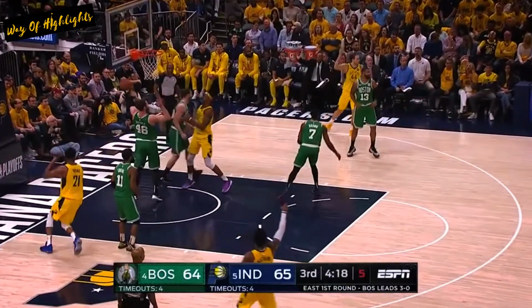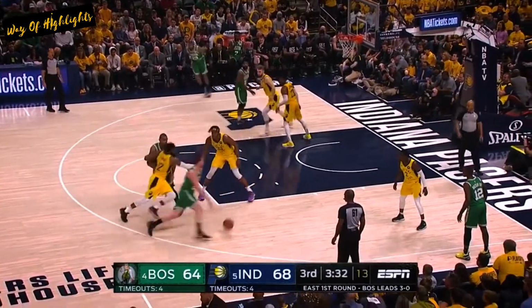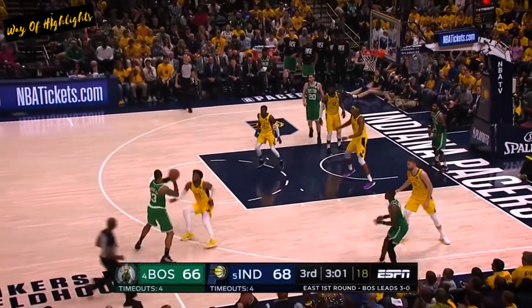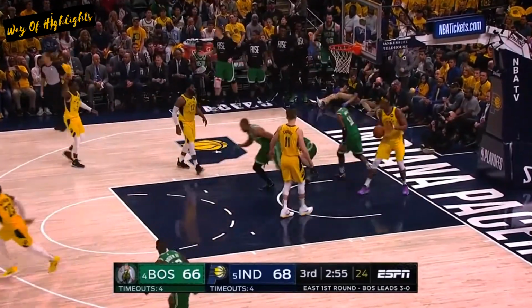Young with that extra step. Baines with the block, but that's going to be a goaltend. He's been more active, looking for the roll to the open area in the painted area. Hayward back to Horford. That's his shot. Nothing but net. Good ball movement. Hayward on the baseline. Tough shot. Tipped in by Al Horford.